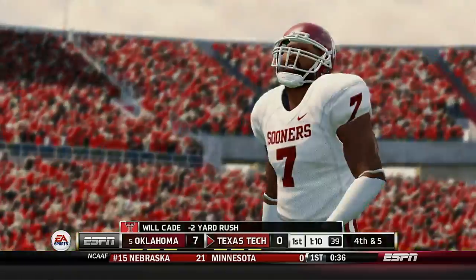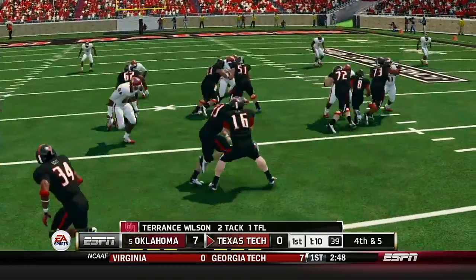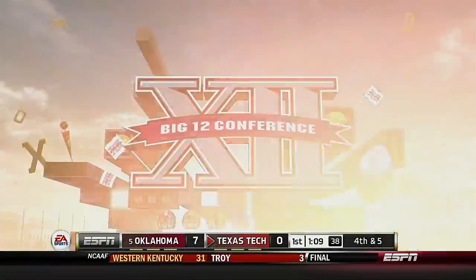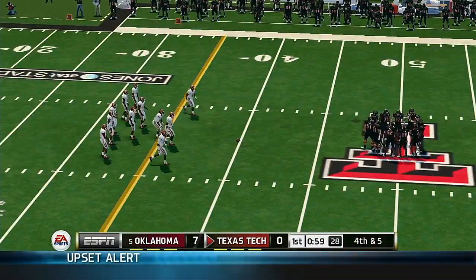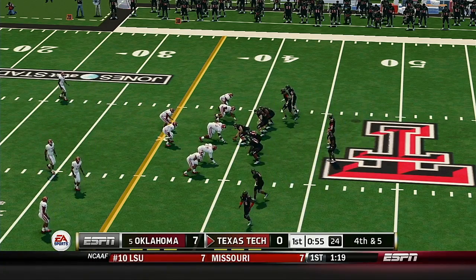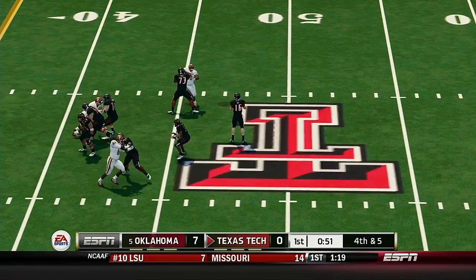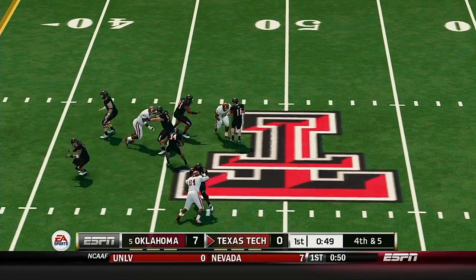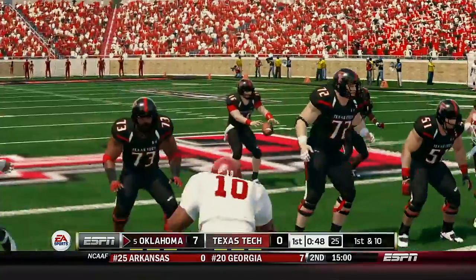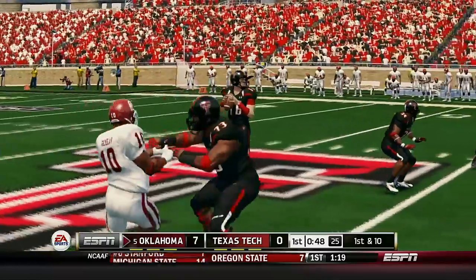And they make the stop at the 40-yard line. Loss of 2 yards on the play. That'll bring up fourth and five. Double tight, guys, double tight. Got him. They tried to throw for it, but ended up getting sacked. And so now the ball's turned over on downs.